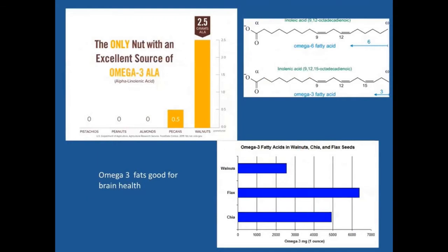So here's a picture of the omega-3 fatty acids. They're good for brain health. And we see that walnuts have the best source of nut omega-3 alpha-linolenic acid. Pecans are next in the list that is shown here. Pistachios and peanuts and almonds don't have anything, but walnuts are fairly high in that regard.